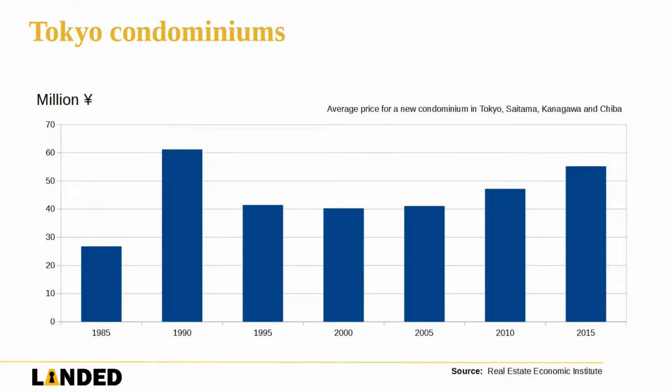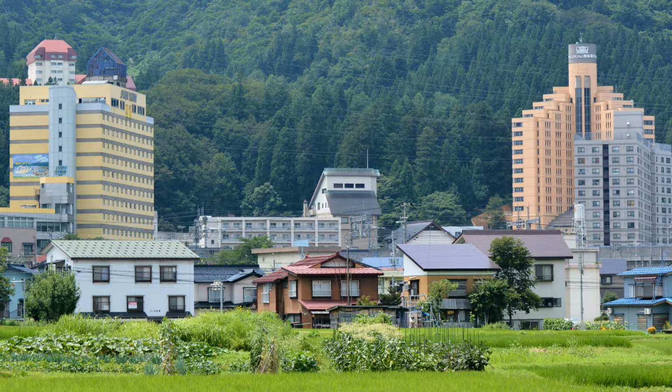In Tokyo, the correction was part of a larger economic collapse, and it's taken more than 20 years for Tokyo prices to start to rebound. New condominium prices in Tokyo are still below the records that were set in 1990. Today, in resort towns outside of Tokyo, you can buy a perfectly livable condominium for 1 million yen, or 10,000 US dollars.